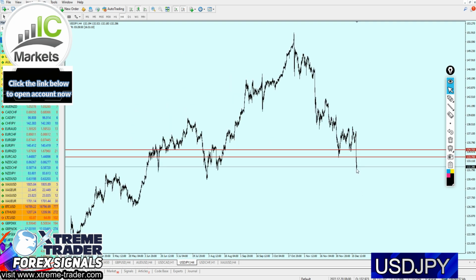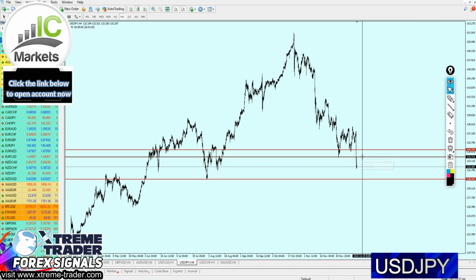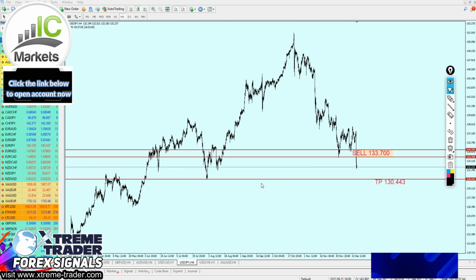However, for the take profit level, it's going to be placed, of course, at this nearest strong key support level right here at 130.443, which means we're aiming to make approximately 330 pips profit from the signal against 105 pips for the safe zone. That's everything for the USDJPY.